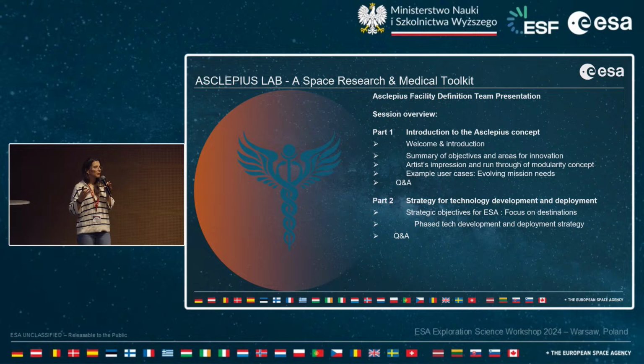Because the concept will require a lot of explanation about what it is, we have decided to split the presentation in two parts. One will explain the concept and also get feedback from you as a community on things that you think we should consider. And then we will speak about how we foresee its implementation, development and deployment, because it will require some thought on how best to do it strategically. We'll also have questions and answers, so you will also be asked. It's not only the other way around. So yes, let's start.